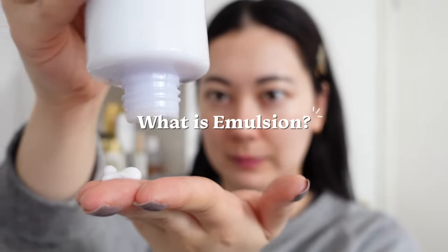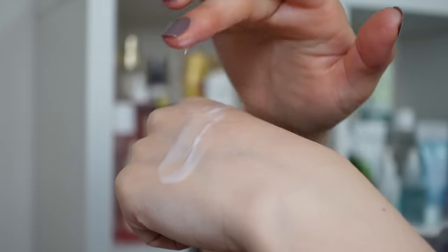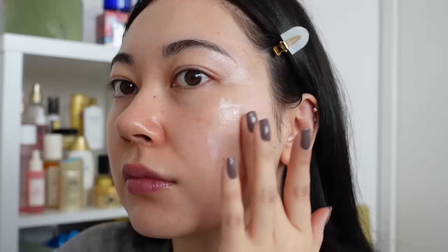What is emulsion? Simply put, they are basically a lightweight moisturizer compared to your traditional heavier creams, but they are so much more than that. First, they are typically water-based, and water-based molecules are smaller than oil-based molecules, so basically, not only does it feel lighter on your skin, but it does allow for quicker and further absorption into your skin.